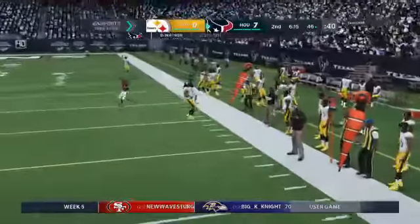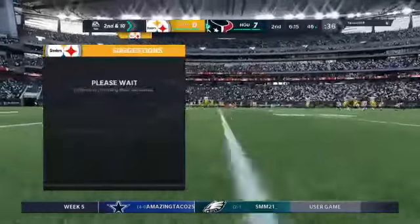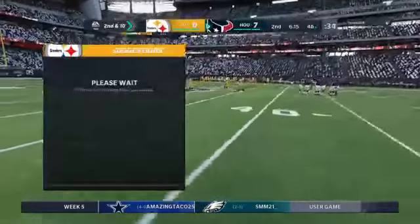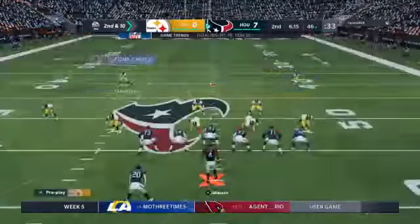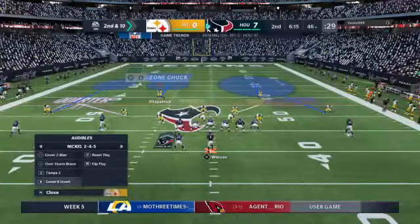And the first play of the drive there is incomplete. Yeah, that one sailed on him. You've got to make sure you give your receiver a chance to come down inbounds, because they are very gifted. They'll make the circus catches, but if they make them out of bounds, that does you no good.